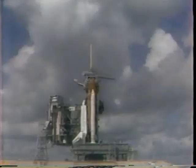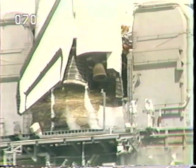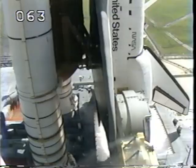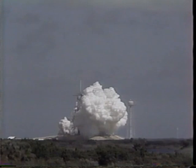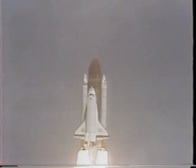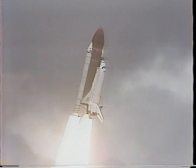T-minus 12, 11, 10. We have go for main engine start. T-minus 6, we have main engine start. 4, 3, 2, 1, ignition, and liftoff. Liftoff of Atlantis. A new orbiter joins the shuttle fleet, and it has cleared the tower. Roll program initiated. Crew confirms roll maneuver.